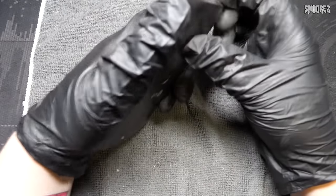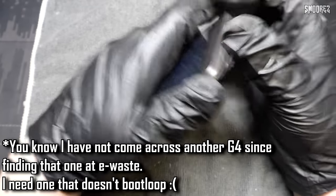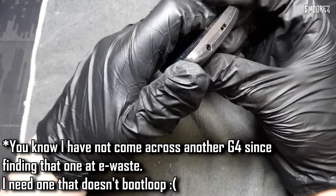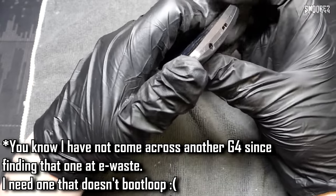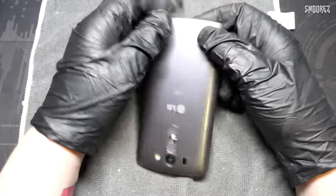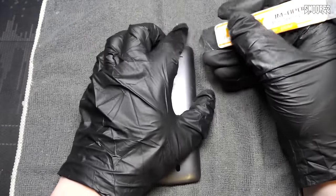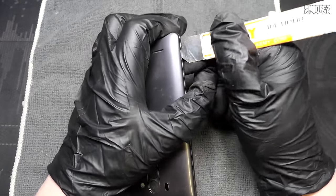I actually came across a G4 while I was there today, and I refused to get it because I said, I know this is going to boot loop, so I didn't get it. There was also a Nexus 5X there today as well, and I said, you're going to boot loop, so I didn't get it, because that would have been $20 wasted. Also, I need to use my pry tool to get this off because I've been stressed, and, well, I have gloves on too as well.